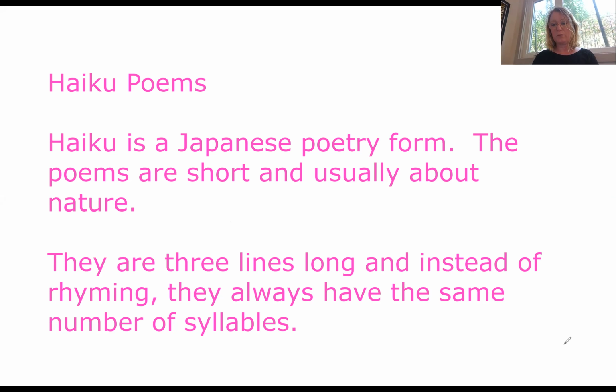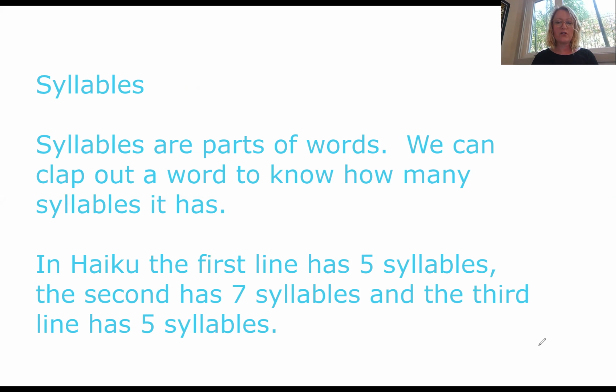Now, what are syllables? You know what syllables are. We sing that Blazer Fresh song all the time about syllables. They're what you get when you take a word apart. Clap, clap, clap it out. Right. Syllables are parts of words. We can clap out a word to know how many syllables it has. In haiku, remember there's only 3 lines, so the first line will have 5 syllables, the second line will have 7 syllables, and the third line will have 5 syllables again. And that's all there is to it.